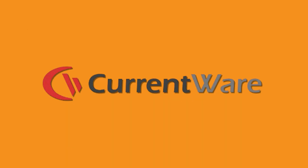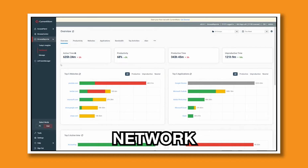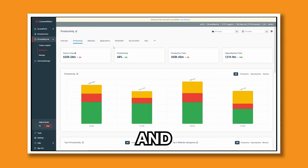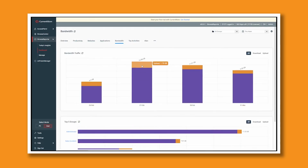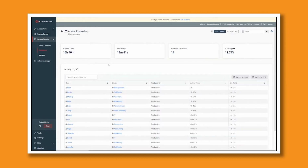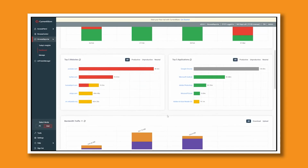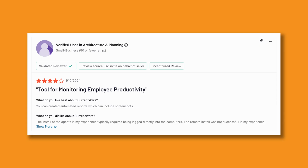Number 3. CurrentWare. This platform is ideal for network-wide visibility and offline monitoring. It offers stealth and transparent modes, great for balancing trust and oversight. But there's some bloat. It installs all modules, whether you use them or not, and customizing alerts takes more steps than it should.